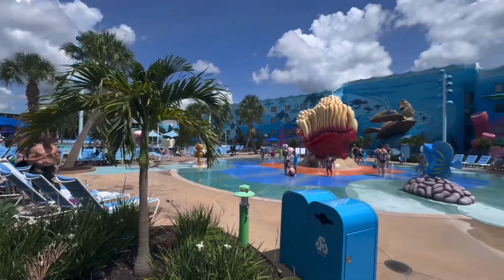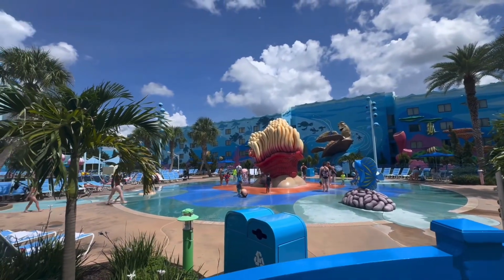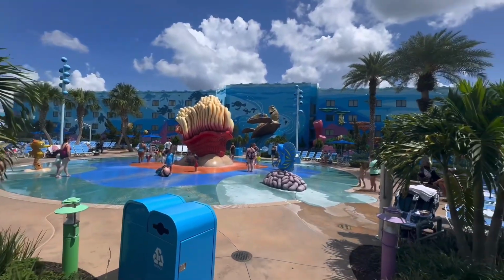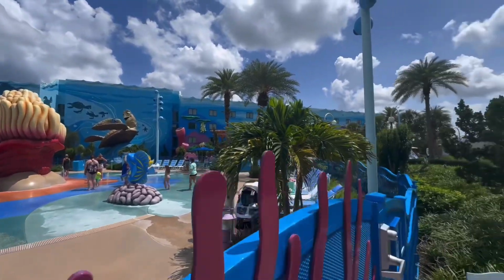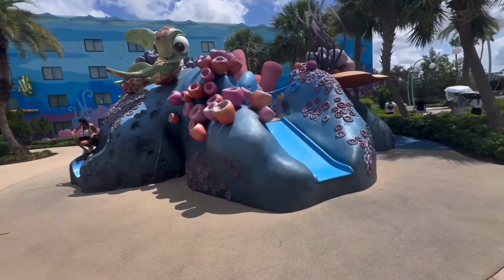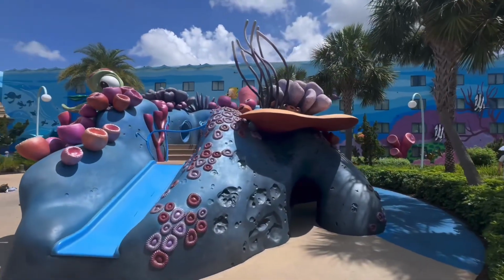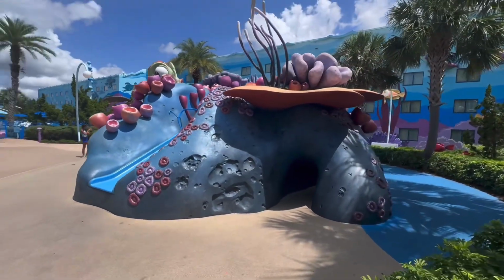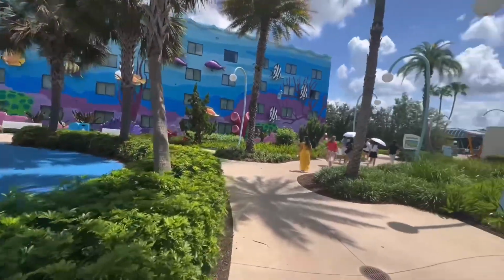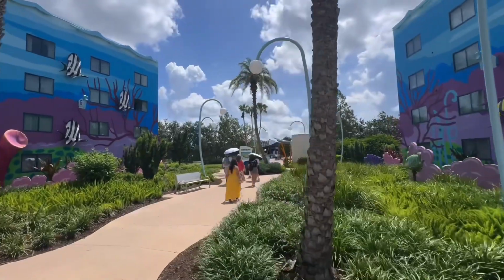Here is that splash pad. This is a great spot for littles if they can't handle the pool. This is a fun spot for them to get wet and still have some fun. And then just past the splash pad is this little play area with some slides and climbers. So if they want to have some fun without getting wet, this is the spot. And then again, you have access to the Skyliner.